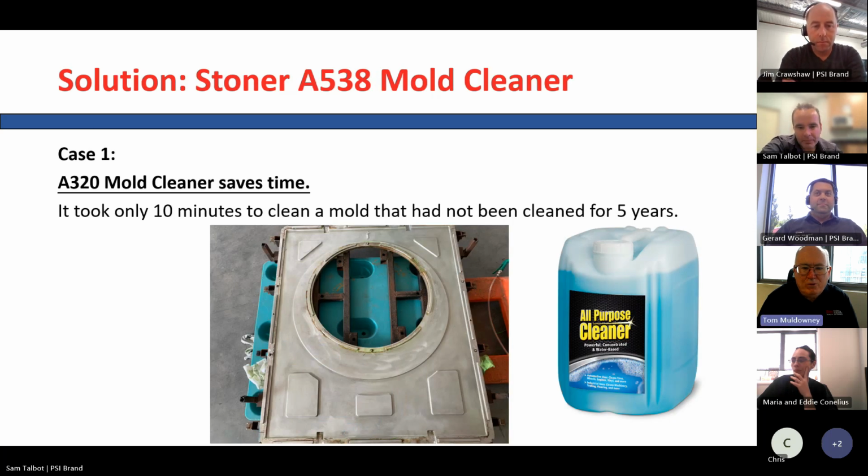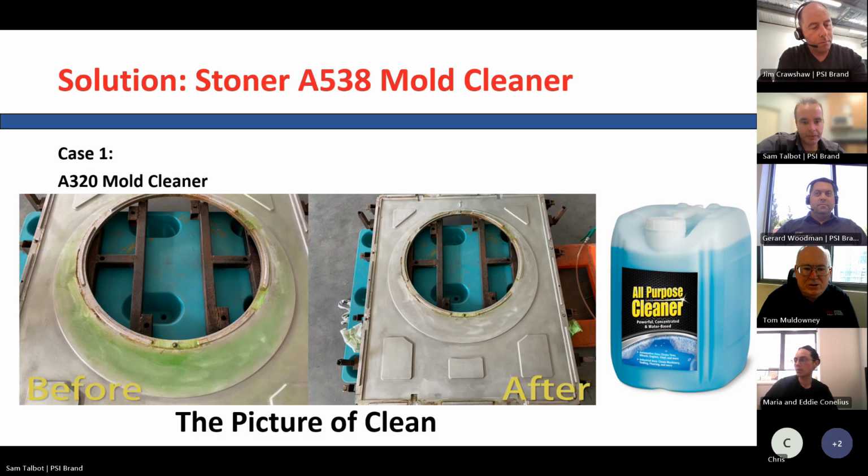So we took the product, we cut it down about 10-1, put it in a spray bottle. We sprayed it on. We wiped it off with a Scotch-Brite, and you could see that it completely restored the mold to like new condition. So that's the before and after.